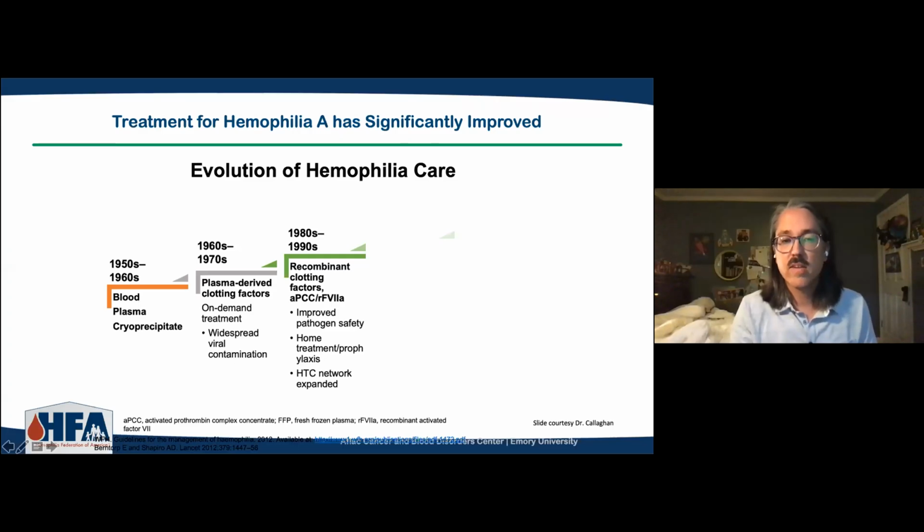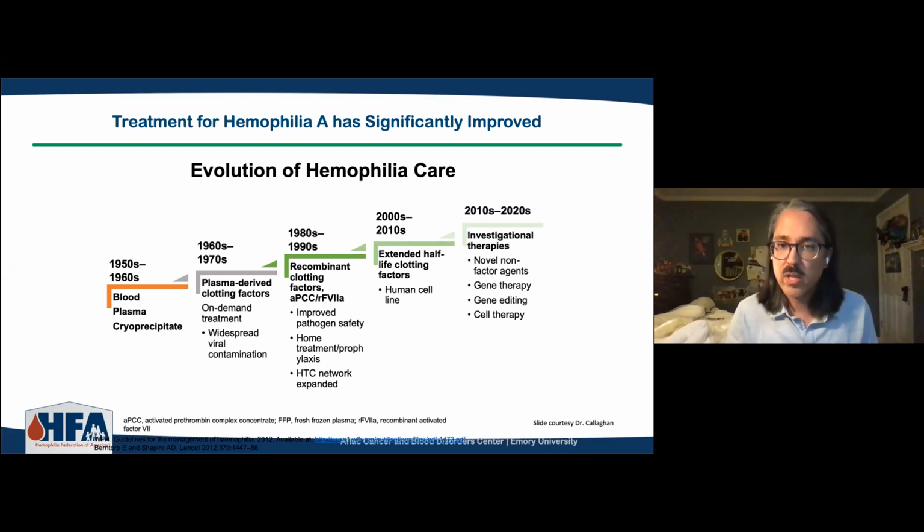Thankfully, pathogen safety was addressed. Extended half-life clotting products have entered the market, including those with human cell line. But I think most of us know that it's a nice incremental improvement to what we're really interested in now, which are the non-factor therapies. And tonight we're going to talk a little bit about gene therapy and cellular therapy.